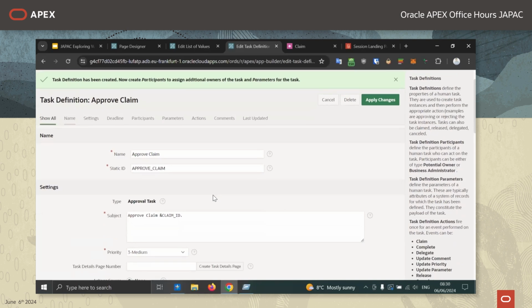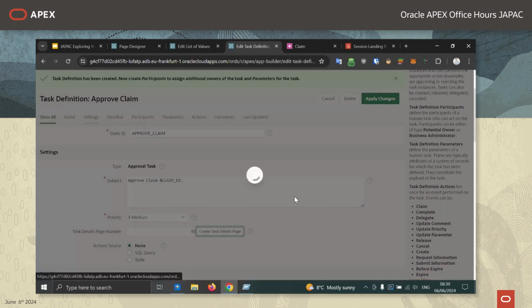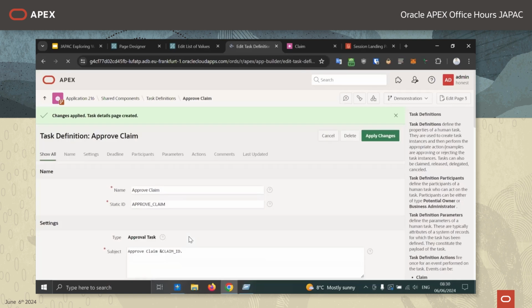On this page, we need to type in the number of the page where the approver is supposed to work with. We don't have one yet, so we'll get Apex to create a page number. It's created page 10, fine.